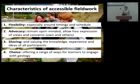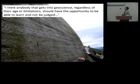And I think it's going to be really interesting to see, as more accessible field trips are delivered, whether these are the definitive characteristics, whether they are specific to this particular experience, or whether new characteristics emerge. And I'm thinking particularly in relation to maybe residential accessible fieldwork. We might see some new characteristics coming out there.